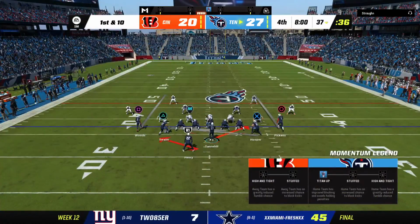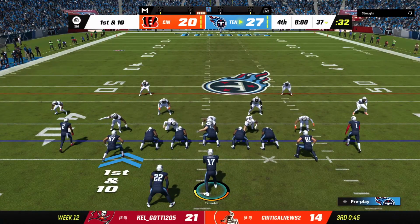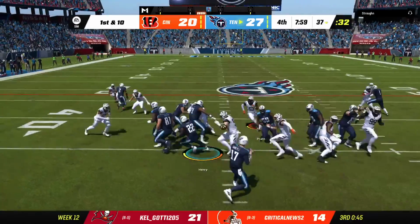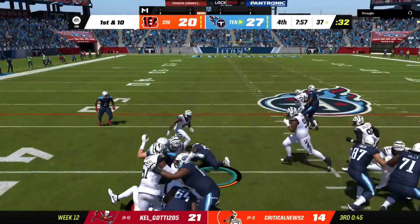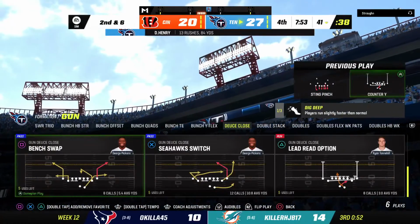Line of scrimmage, the 37 on 1st and 10. On the counter, it's Henry. They give him 4 yards there. It'll be 2nd and 6.